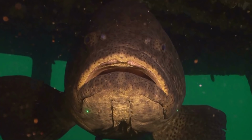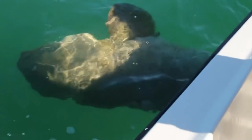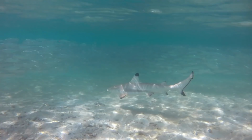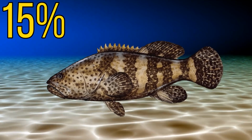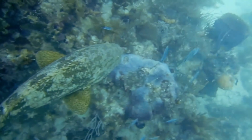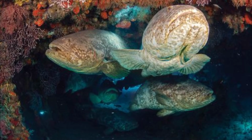Groupers have very large mouths, and even though they do have teeth, they tend to swallow their prey whole, and you'd have to think if they got much bigger, they'd be able to swallow a person. And even though it can swallow surprisingly large prey such as small sharks, 85% of their diet mostly consists of crustaceans, with the remaining 15% being made up of slow-moving fish. But Goliath groupers are very vulnerable to overfishing, as they tend to live a generally sedentary lifestyle, and as I mentioned, gather in very large numbers when it's time to spawn.